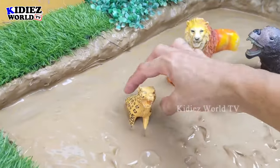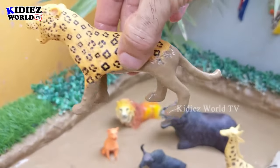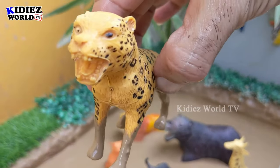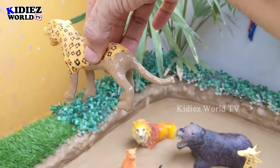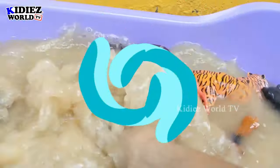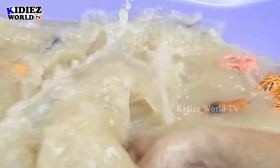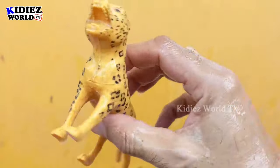In the next one, we have a jaguar, which is no doubt a very fast and a big jungle animal. Jaguars are carnivore meat eaters, and this jaguar is very, very dirty. Let's wash him. Here we go, jaguar.